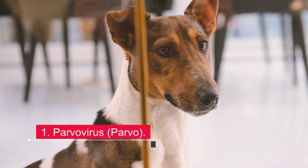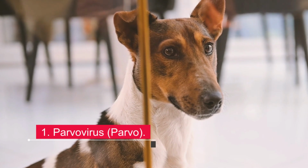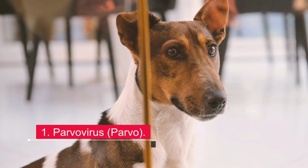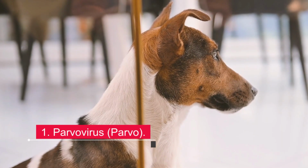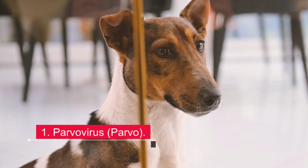Parvovirus is one of the scariest diseases a puppy can get. It's easily transmissible and life-threatening. It is transmitted through feces and can survive in the environment for months or even years. For this reason, it is recommended to avoid leaving the puppy on the ground in public places or taking it for a walk in the neighborhood until it is fully vaccinated.